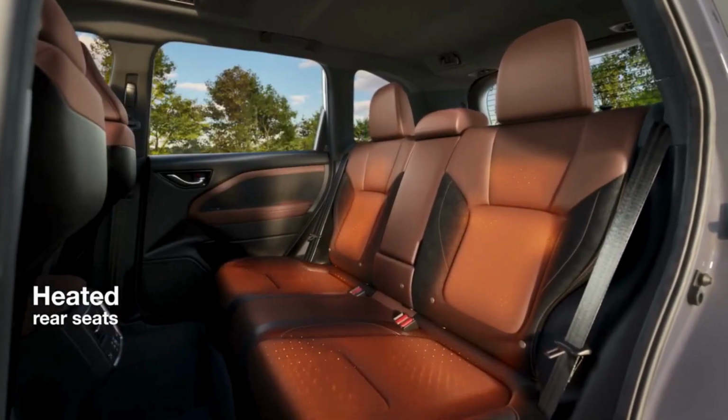All 2025 Forester trim levels come standard with a 2.5-liter Subaru boxer engine delivering 180 horsepower and 178 pound-feet of torque. Standard on all Forester models is a Lineartronic continuously variable transmission with smoother and quieter performance.